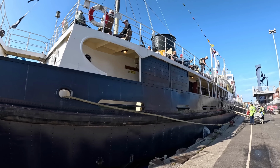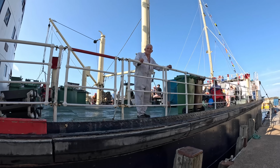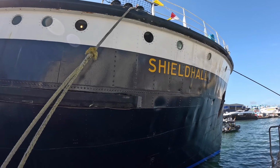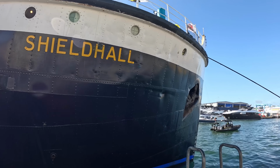And you can see more about it at ss-shieldhall.co.uk. I think I'll be checking that website later. And when you think these old boats are basically just panels of steel riveted together, you can really see that here.